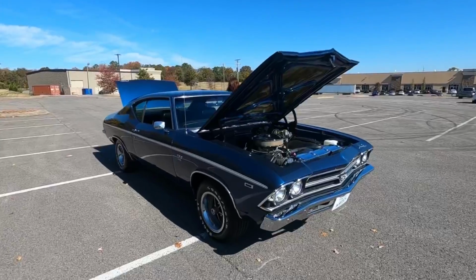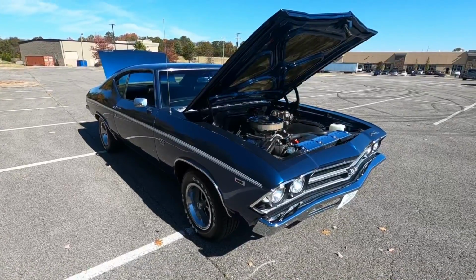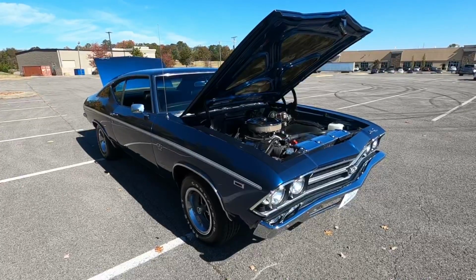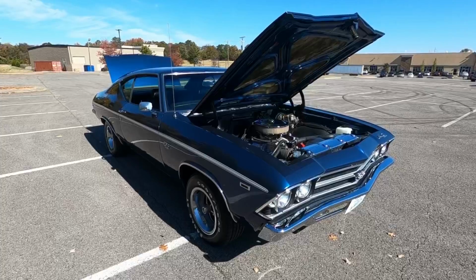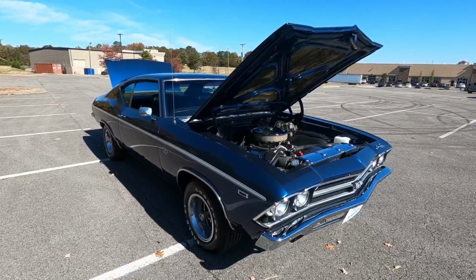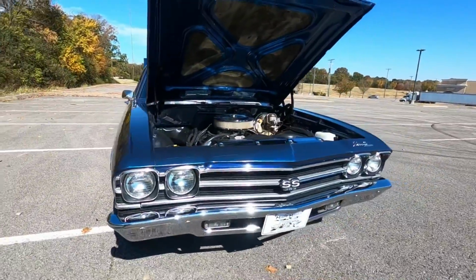All right, we're gonna walk around this ride. Anything I find, you'll know about it. I'm gonna look for chips, scratches, dents, rust, whatever, and it'll be presented here in this video. Go to maplemotors.com and look at the detailed pictures. You're gonna wanna do that. You're gonna wanna check out financing. Get pre-approved. That way in the future, if you see anything you like, it's a simple, easy process.